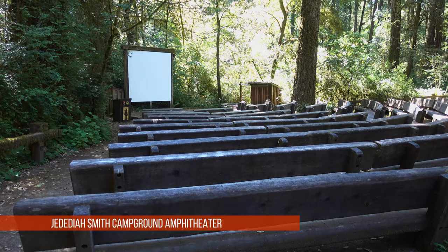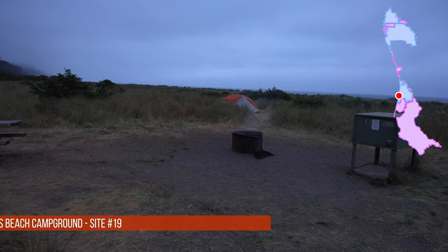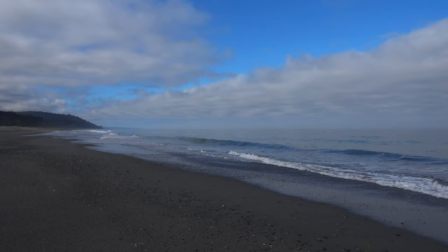We also liked Gold Bluffs Beach Campground, which is right on the shoreline. Our weather was kind of icky though when we stayed there, gray, cloudy, and cold. Sunlight finally showed up on the day we left. We would have liked it a lot more if it had been sunny out. There is a solar shower at the campground too, but we don't think it worked that well.